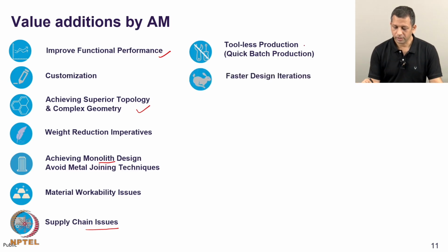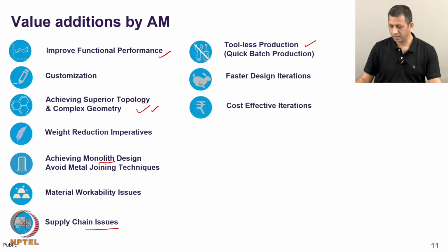We also do not need complicated tools, because even complicated geometries, as mentioned earlier, can be printed in monolith structures using AM. If designs need to be changed or a fresh design is made, it can be immediately printed using additive manufacturing.